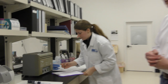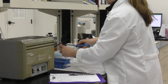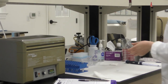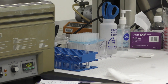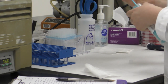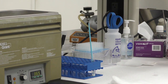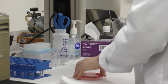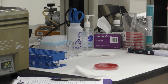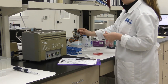So Carly is thawing test straws right now from this ejaculate. We empty the contents of the straw into a sterile tube, and from that we use a graduated inoculating loop to plate out a specific amount of the extended semen onto a blood agar culture plate, and those culture plates are then incubated for 48 hours, and we are looking to make sure that there are no bacterial pathogens present in the thawed semen.